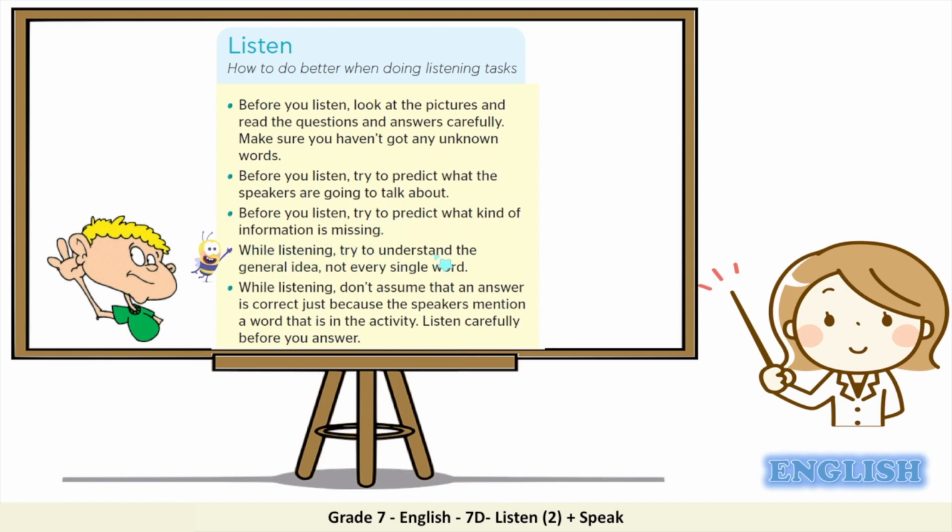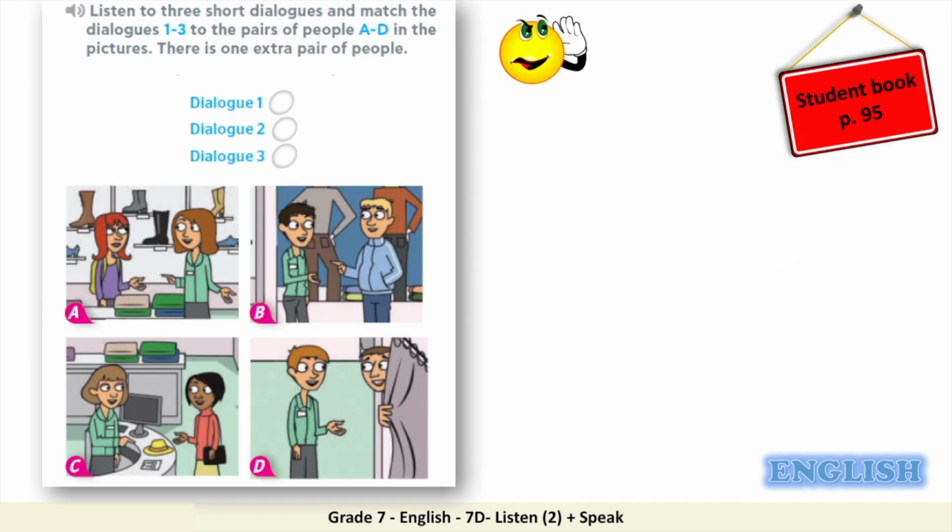While listening, try to understand the general idea, not every single word. Finally, while listening, don't assume that an answer is correct just because the speakers mention a word that is in the activity. Listen carefully before you answer. Let's start the listening task.